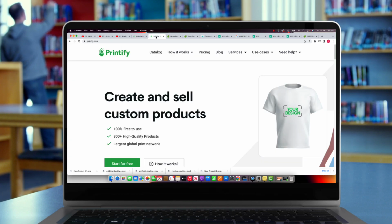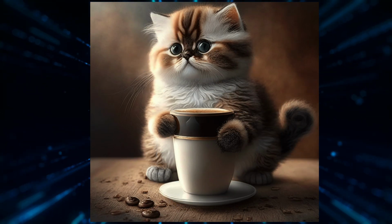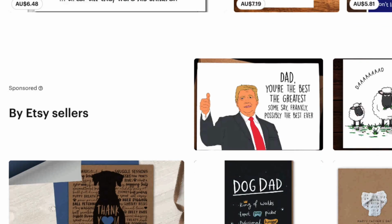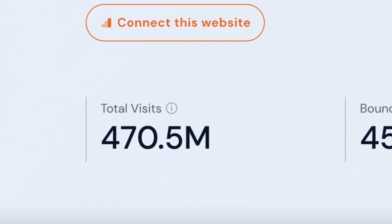as Printify. And I'll be showing you exactly how to create these designs in a matter of seconds using AI, which we can then place onto any one of Printify's vast selection of white label products such as t-shirts, greeting cards, and mugs. And we can then list these products as our own for sale on websites such as Etsy, getting exposure to its customer base of over 450 million monthly visitors.